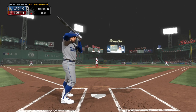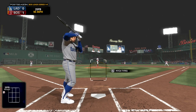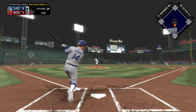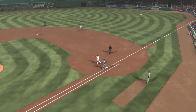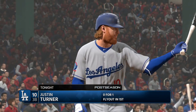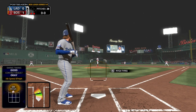First pitch coming. Here it is. Lays off 1-0. Bases are empty. 1 man out. Hit to short. On to first, and the price is right here. 2 away. Now at the plate, Justin Turner, flied out in his first at-bat, so making 0 for 1 so far.